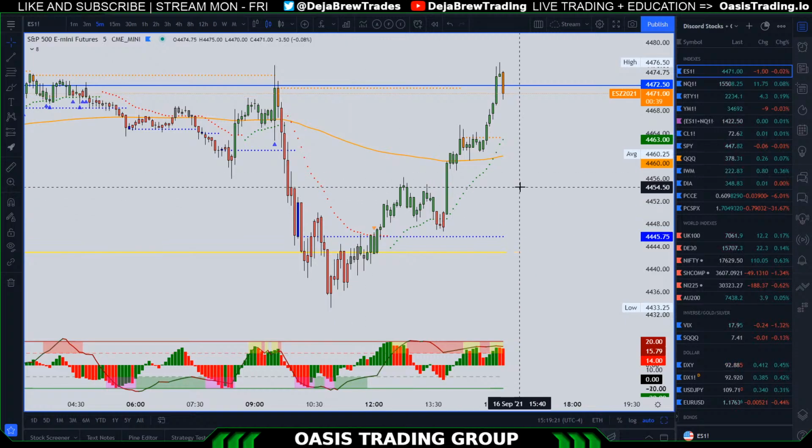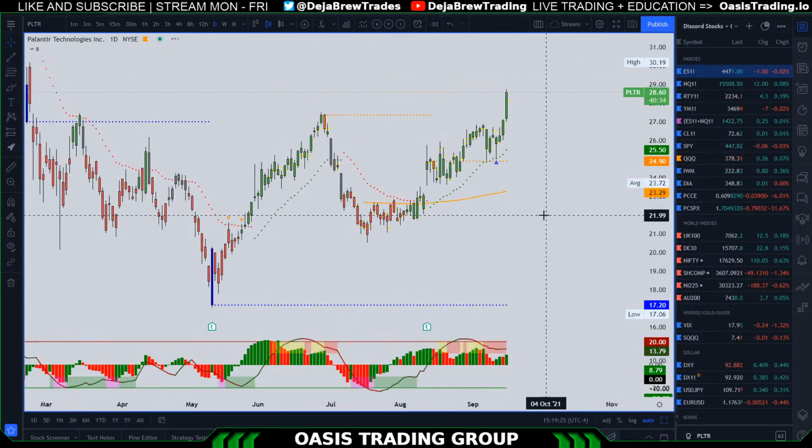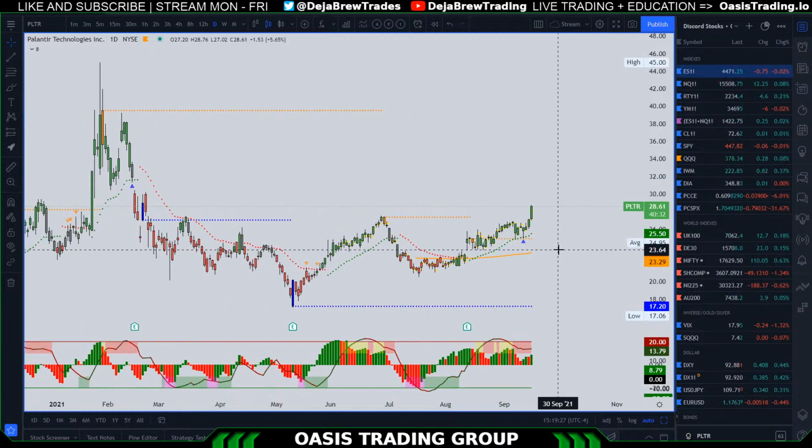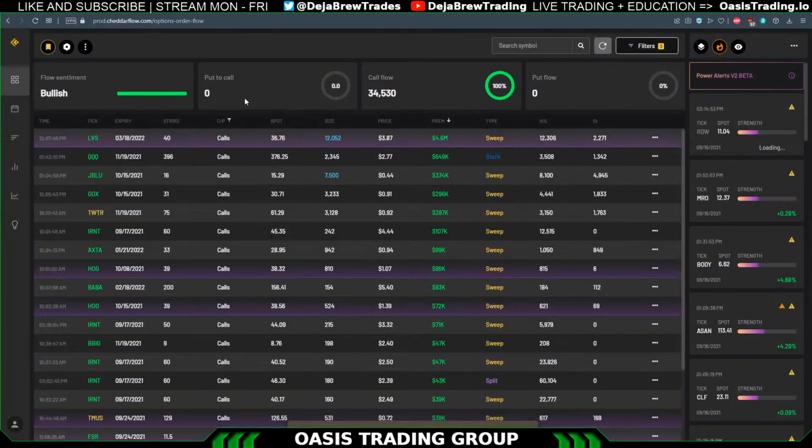PLTR getting almost 1 million calls today, which is unusual. I have not seen PLTR on my call scanner. Look at it, it's up almost 6%. Finally breaking back above that 27 level.